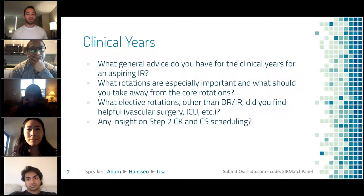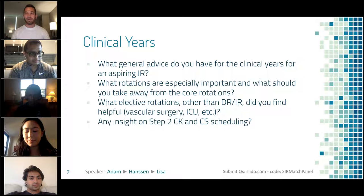So that was a really important rotation. I did 2 weeks of the SICU. I thought that was super helpful. A lot of patients in IR are surgical intensive care patients, a lot of transplant kind of stuff in my hospital.